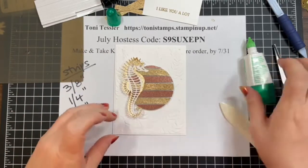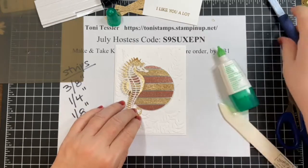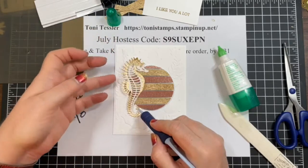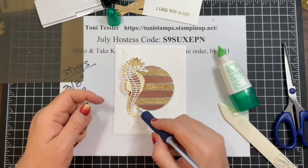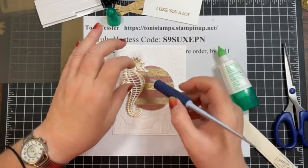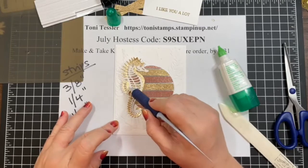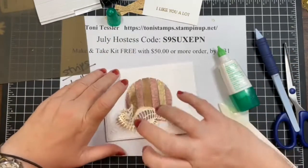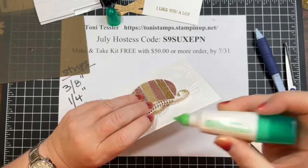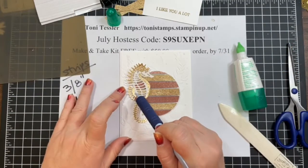I feel like I might put a little glue on his tail. Boop. And the tail will be attached to the card front. I can't really get any even mini glue dots behind here or mini dimensionals because it's so open, you know? So this is going to have to suffice for keeping it attached. I might could get some glue right in there. Let me try that, just a little bit. Boop. All right, and then we'll hold that down. I love it.